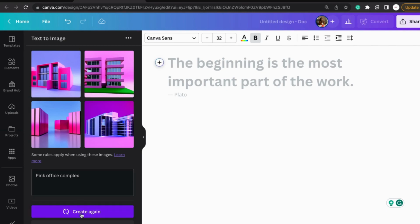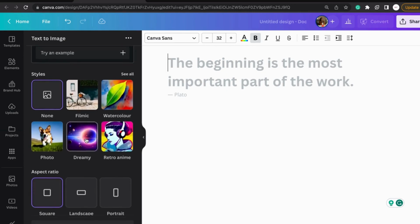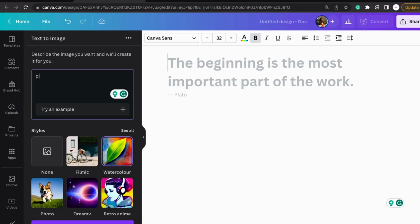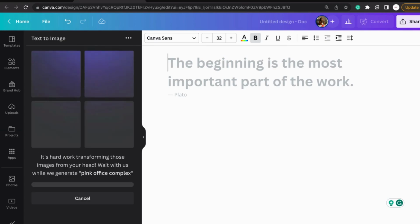I'm going to try something else. Let's try it in watercolor. Let's see what comes of it. I'm also going to try this pink office complex in watercolor in portrait. So let's try that again. Just give it a few seconds. Let's see what comes of it.